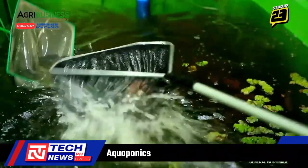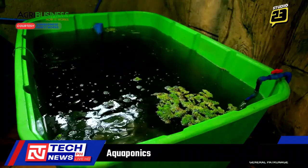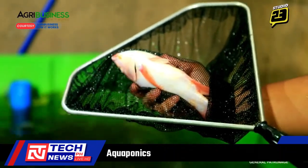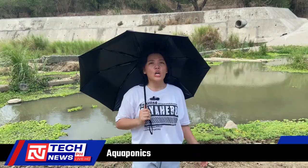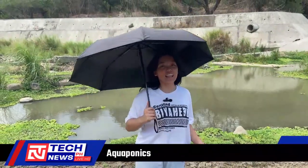Traditional fishing methods can deplete fish populations and introduce microplastics into the food chain. Aquaponics offers a controlled environment that protects fish from pollutants. So do you think aquaponics is the future? Well, that I can tell you.